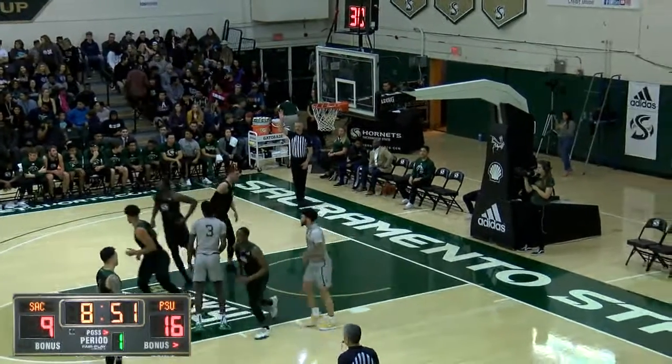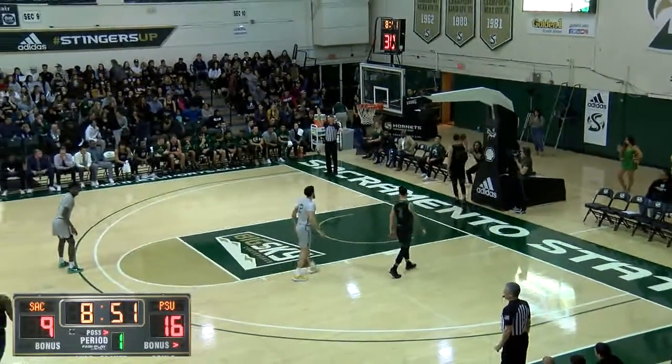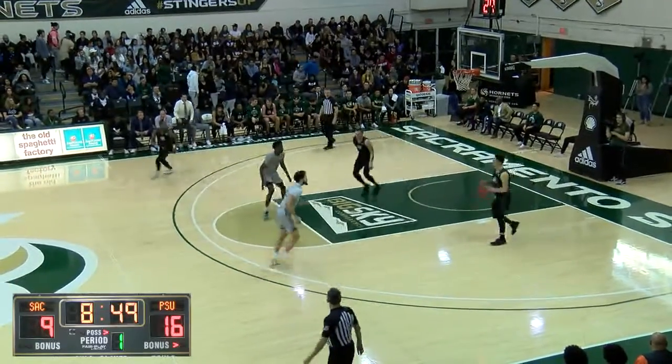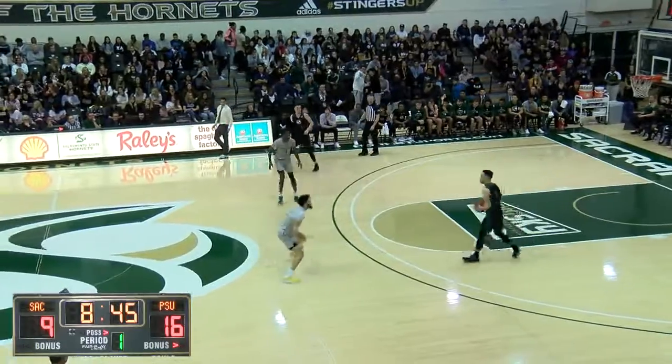Second shot, good. That's the big crab feed. Very popular event on February 8th. That's a Saturday. 16-9 the score now. 7-point lead for the Vikings, matching their biggest lead of the game here in the first half.